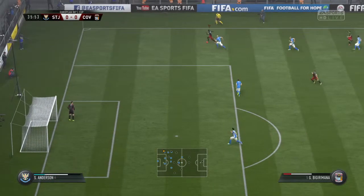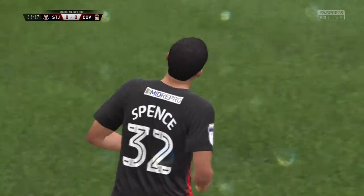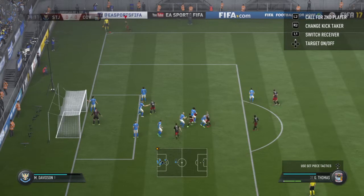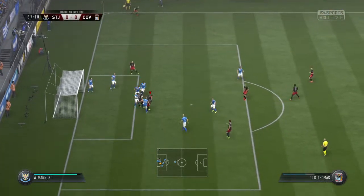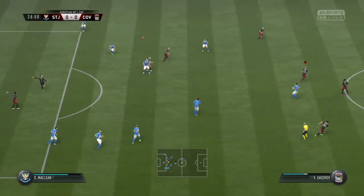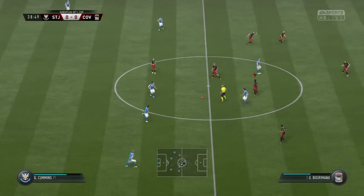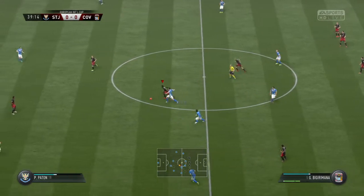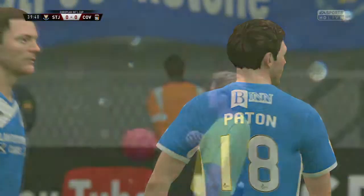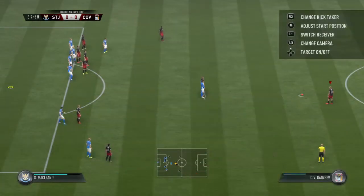Well, they're building steadily here, working away. And in he goes with the tackle. He's got the ball away from the danger momentarily, but it is a corner following that good tackle. The ref blows for the free kick. Oh, yellow card, Alan. Yeah, quite right.